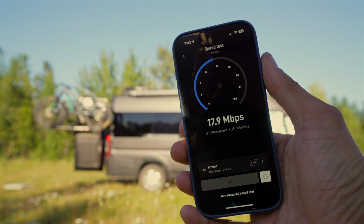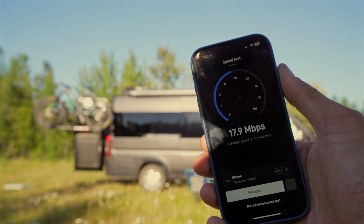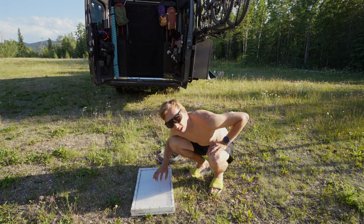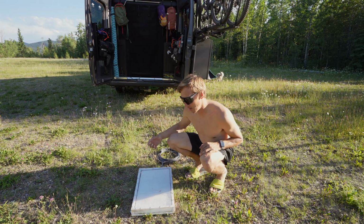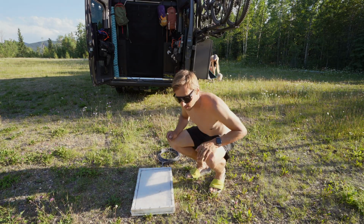So right now it's Starlink and we're getting 18 megabits per second. However, Starlink is over there laying on the ground because I've decided to flat mount my Starlink mount. They literally rip the motor and the stand and everything out of it and then put it in this clear case, and you kind of just get what you get.